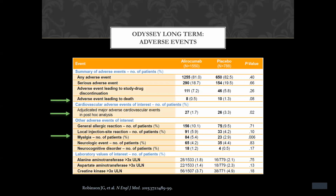So adverse events, we all know the problem that really took place with statins. 10% of people had muscle aches. Much more rare was rhabdomyolysis. Again, we see myalgia being reported here, but what I can tell my patient, much, much, much less occurrences. So 5% versus 2.9%. Honestly, I don't look at it as if it is clinically significant, although I have to report it to my patient, but it is statistically significant.